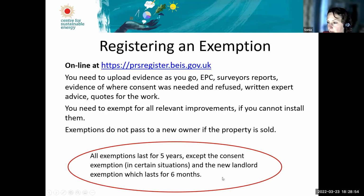So they last for 5 years, except the consent exemption, which, if it's based on the tenant of the property refusing access, lasts for the length of that tenancy if that's less than 5 years. And the new landlord exemption lasts for 6 months.